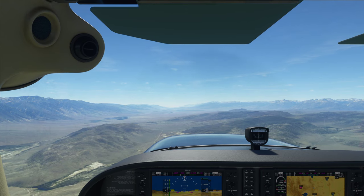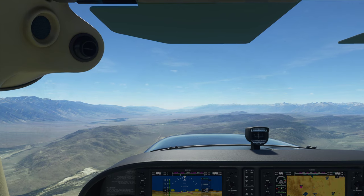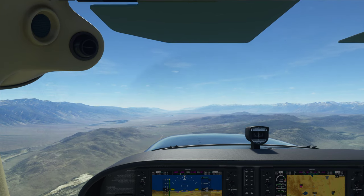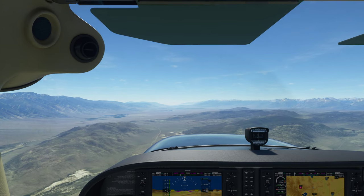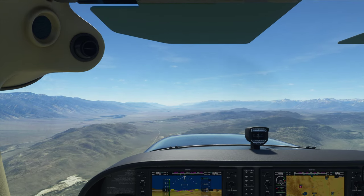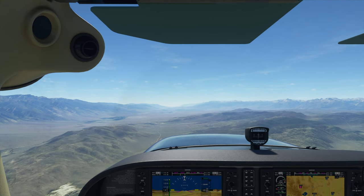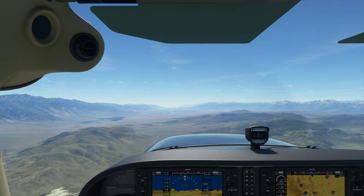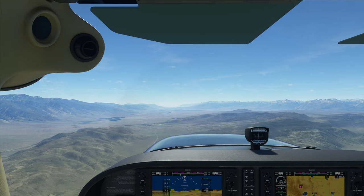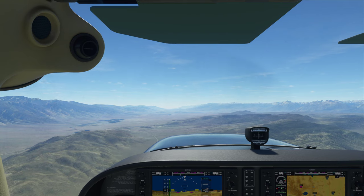Alright, so here we are, Owens Valley, straight ahead of us. We'll be going down here probably for the next almost 90 nautical miles or so. At the very end, like I said, is Mount Whitney. So, should be neat. I'm going to stay up here at 10,500 feet. When we leave the valley, I'm going to need to be at a pretty high altitude to get over the mountains on the left. And then after that, we will begin our descent down into Death Valley.